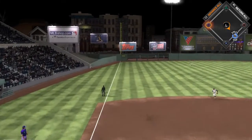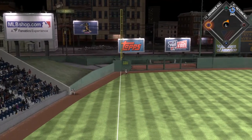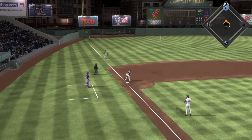Swing, line drive. That's going to be trouble. He's around first, heading for 2. And he is into second with a double, his 3rd hit of the night.